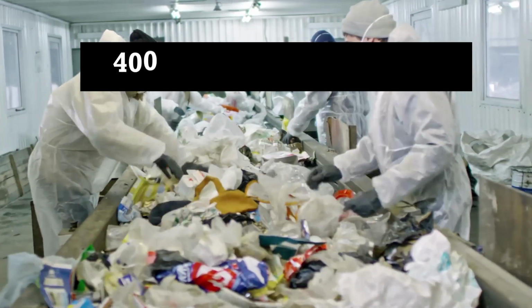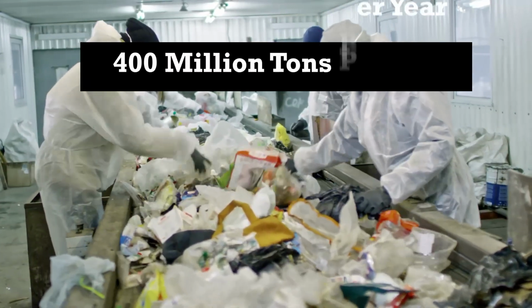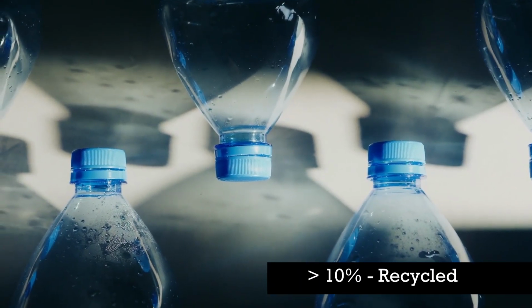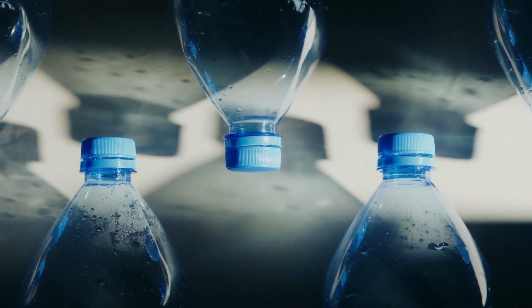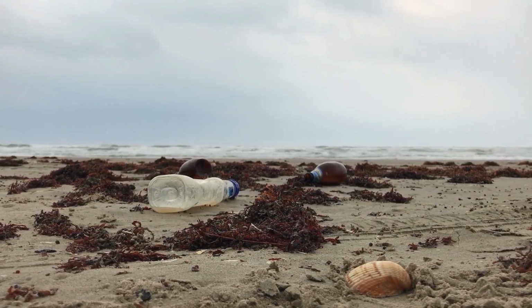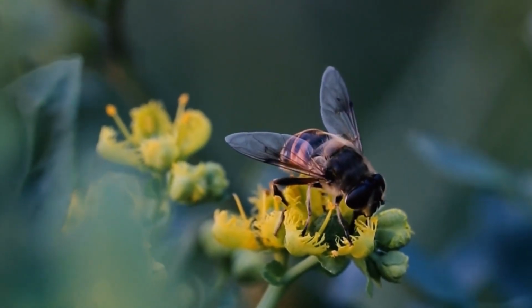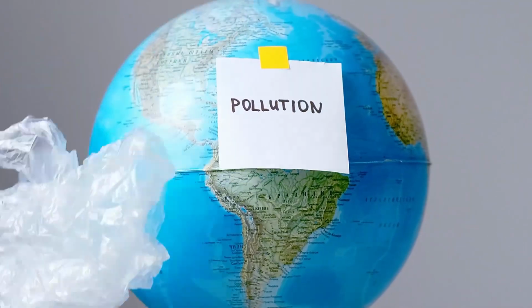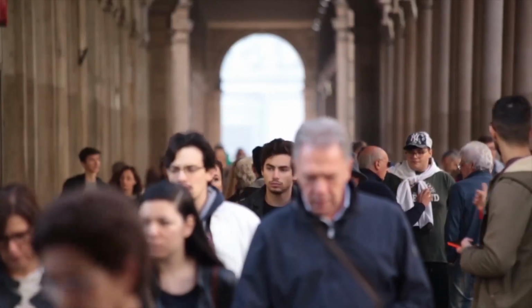400 million tons of plastic is disposed of every year, but only less than 10% is recycled, and the remaining ends up in landfills, oceans, polluting the water, the food chain, and even the air. As a result, plastic has been found everywhere on Earth, from the atmosphere to human blood. Yes, you heard it right.